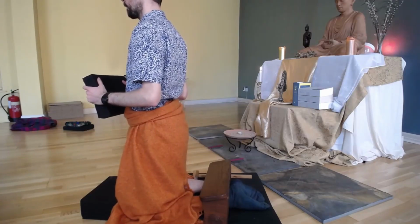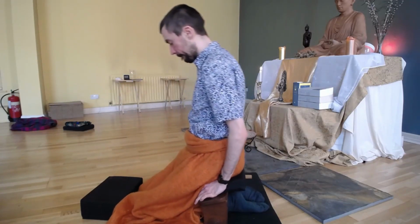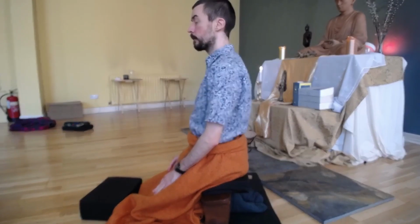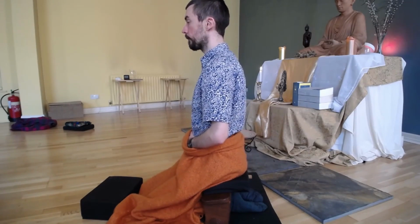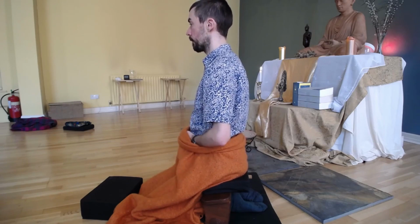There is the option of using a stool, as I'm doing. The benefits of the stool are that we are quite close to the ground, so there's a sense of stability. Your knees are folded, so we're not trying to maintain a more challenging lotus position type posture. So it's relatively accessible.